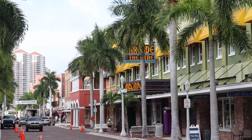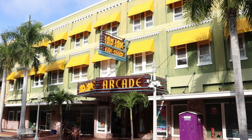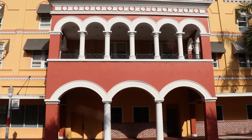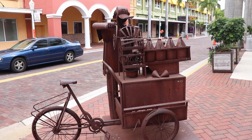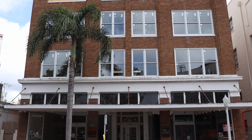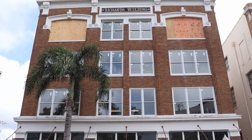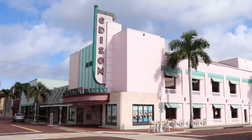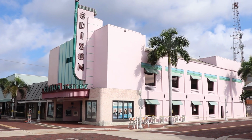Located about 2 hours south of Tampa, Florida, along I-75, Fort Myers is a spectacular destination to travel to in the southern part of Florida. The downtown area is absolutely beautiful, where you have a lot of great shops and restaurants. In fact, many people have been coming down to Fort Myers for many, many years.